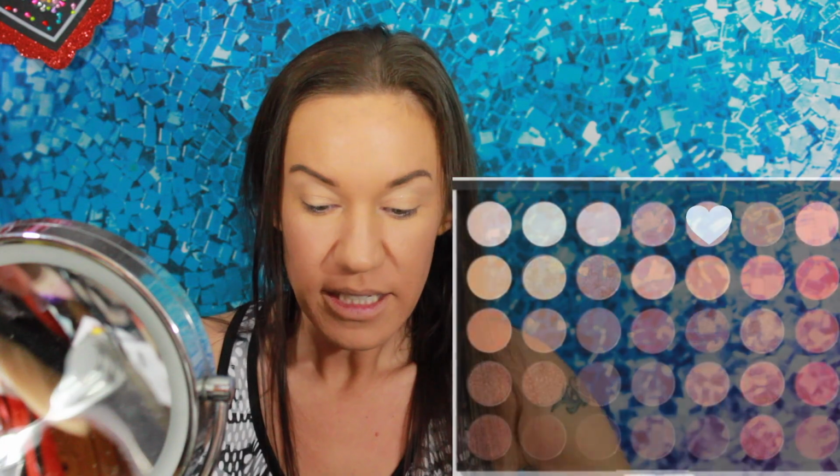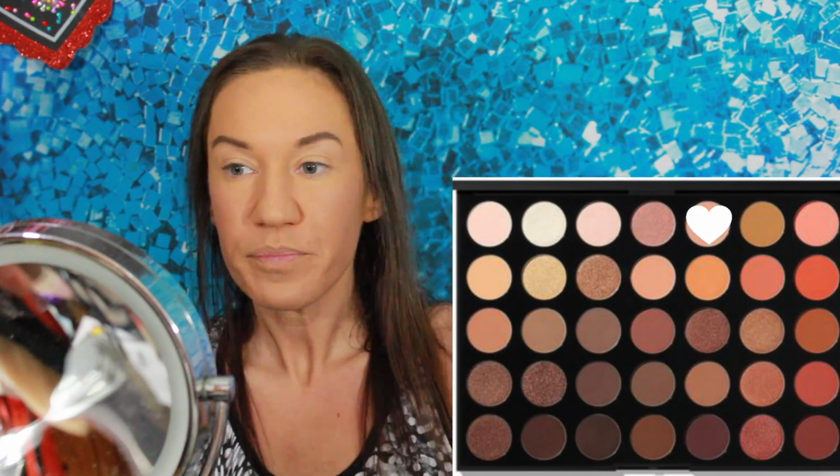I'm doing another look with the Morphe 350 Supernatural Glow Artistry palette. So today we're using it again. I am super excited, so I'm just gonna get started with this look. I'm gonna go in with this top shade right here. It is Mind Control, and I'm using a Morphe Gold Collection brush. I'm just gonna go ahead and throw this all over. It's such a pretty shade, and I'm so excited to be using this palette again.